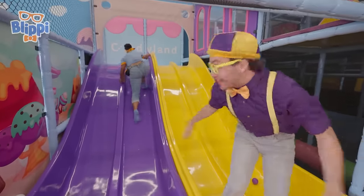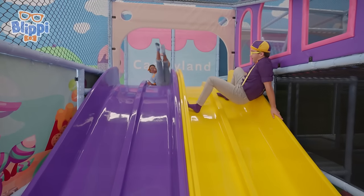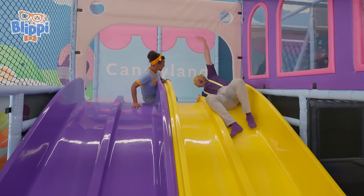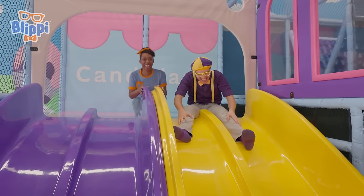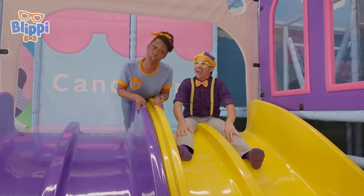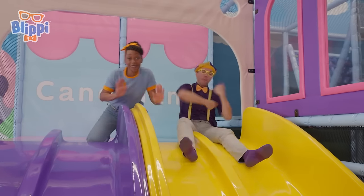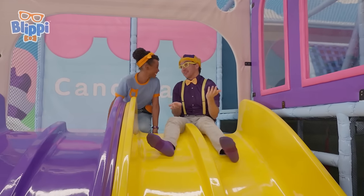This is pretty slippery. I made it! Whoa! Come on, Blippi, you're so close! Woohoo! I made it too! Hey, this calls for a 10-second dance break! Yeah. We did it! We did it! We never ever quit it! We did it! Yeah! That was really fun.